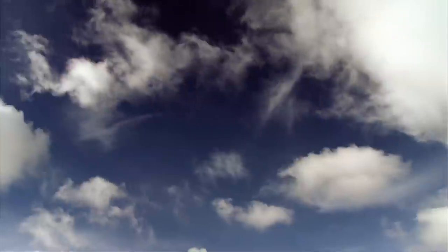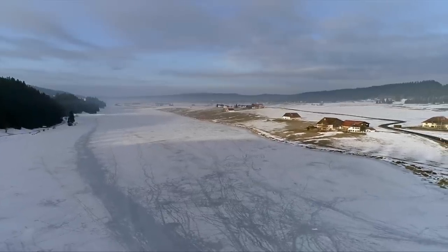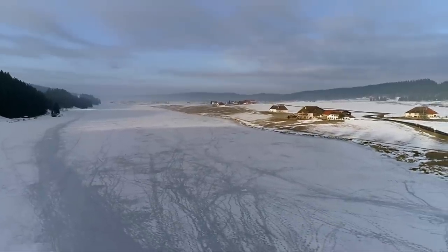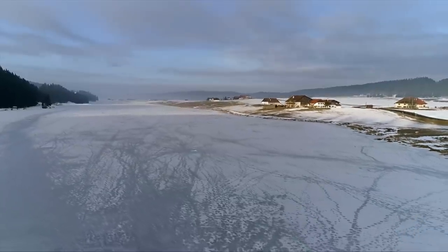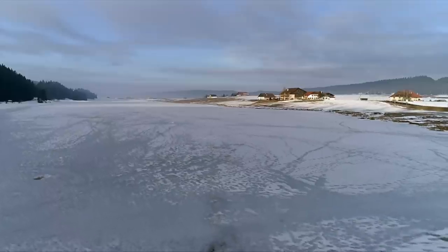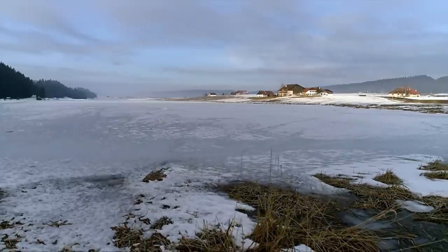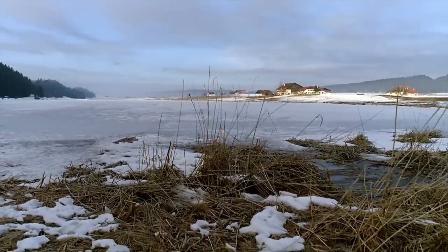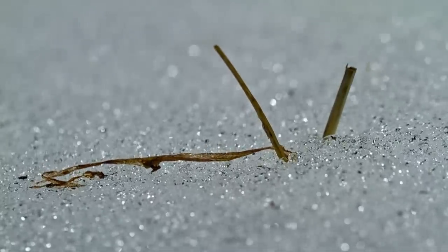In La Brévine, winter generally lasts longer than in other parts of the Jura region. Near the village lies the Lac des Taillères, a typical karst lake. It has no inflow or outflow, maintaining its levels with rain and meltwater. In early March, the snow begins to melt here too.